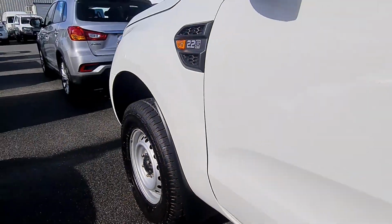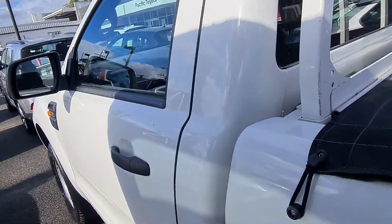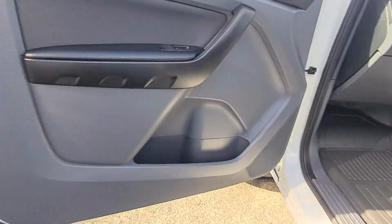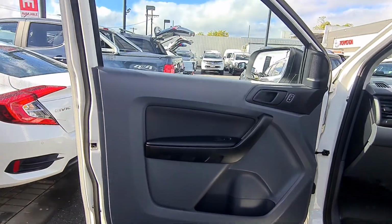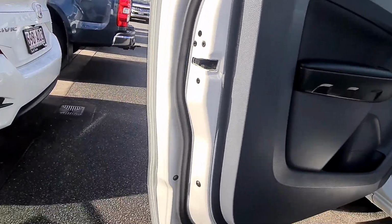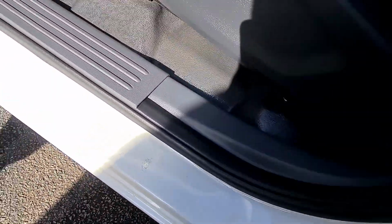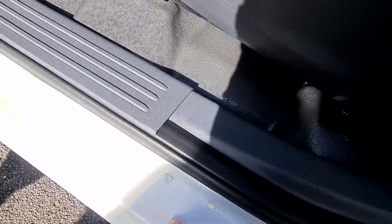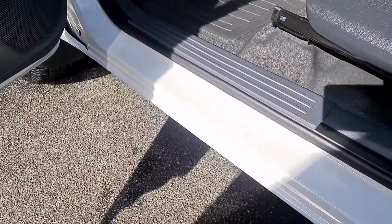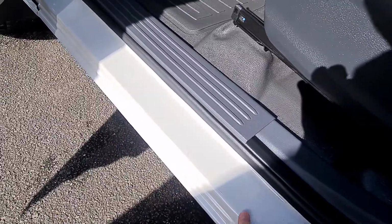I'll just take you down that passenger side as well. While I'm here, I'll open up that door and show you the inside of that passenger side door card. Again, it's been really clean, even in the most common areas where your foot traffic is getting in and out of the car. You've got a little scuff there and there when you're jumping in the car, but very hard to notice. In fact, I reckon that one there would even come out with a little bit of polish.